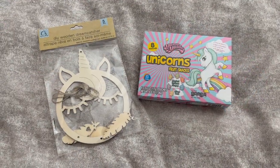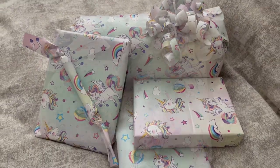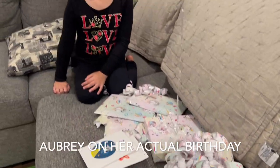I also picked up these unicorn gifts from Dollar Tree. Duplicates of these will be awarded as prizes for some of the games that we will be playing at the party.